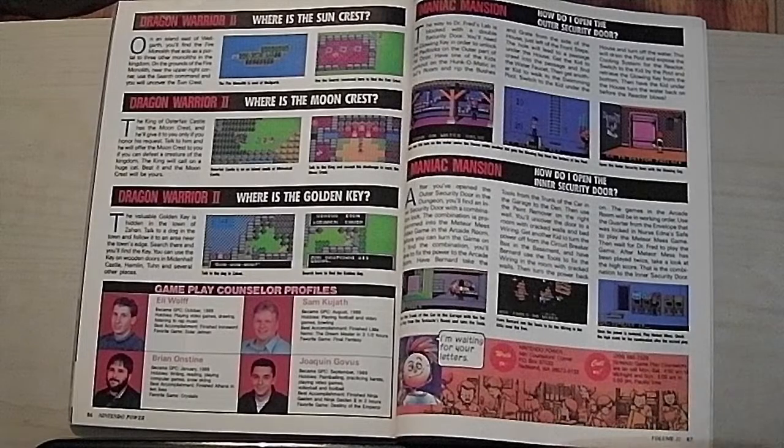They not only talked about it, I think they also gave a free issue of Nintendo Power, like the Pocket Power, for when you went to the movies. They gave it out to you.